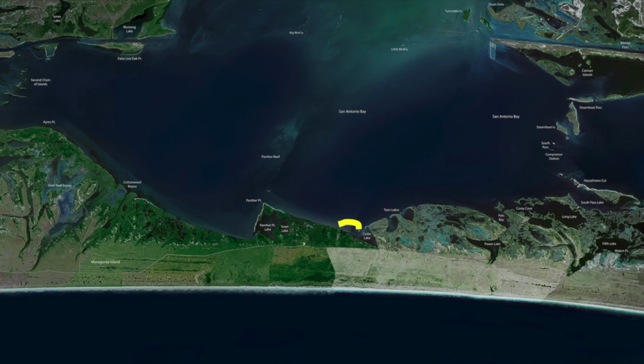Down here in Cedar Lake, down past Panther Point, Panther Lake, this area down here has been very good, very solid. Again, we've had a lot of fluctuating tide that's been in and out of our bay system here in San Antonio, up here on the Panther Point shoreline, down to Twin, Cedar, that area there. You know, the bite frames, we've had a couple of cold fronts come through.